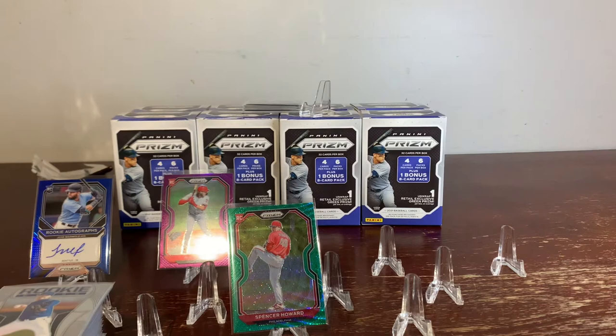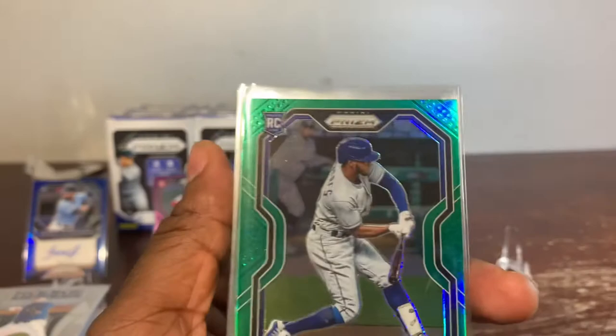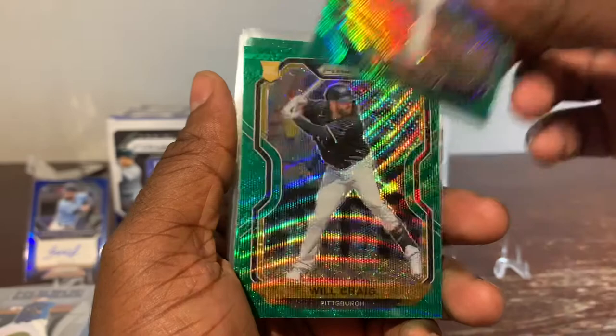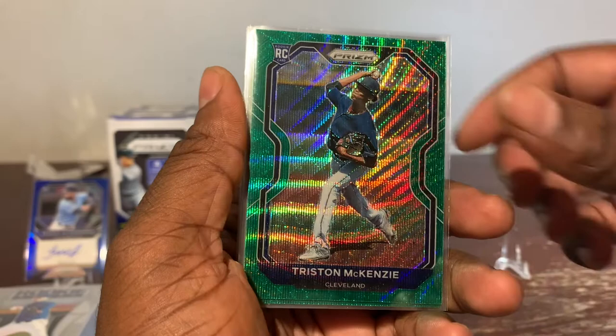Now we're gonna go into the green prisms rookie. Let's go into the green prism rookie real quick. First up, we got Edward Olivares. These are the regular green prism. Then we got the shimmer wave green prism. Alexander Basabi, Campesano, Kalina, we got Will Craig and Will Crow. We got two Will Crow. Mr. George Guzman, Mr. Lynch, Tristan McKenzie, Zach McKinstry, Mr.